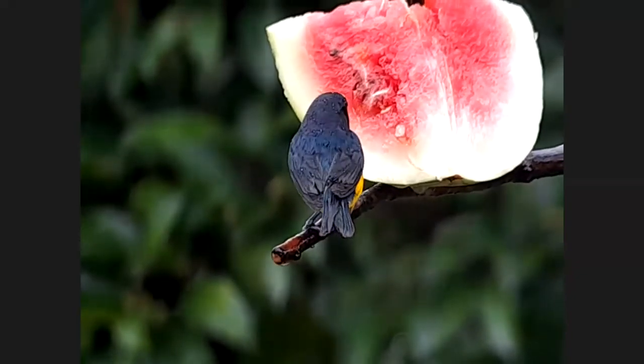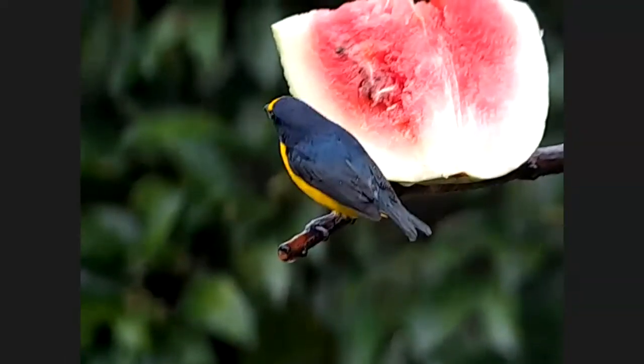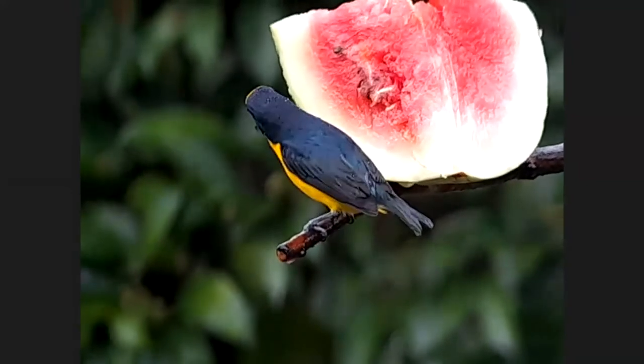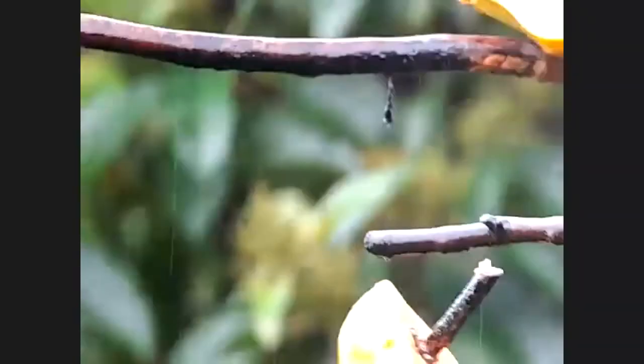Yellow-throated Euphonia, the male. That's beautiful. He's like a navy blue on his back with bright yellow in front. Small bird, maybe the size of a goldfinch. Yeah, goldfinch. There's a female also, so you can see them both.